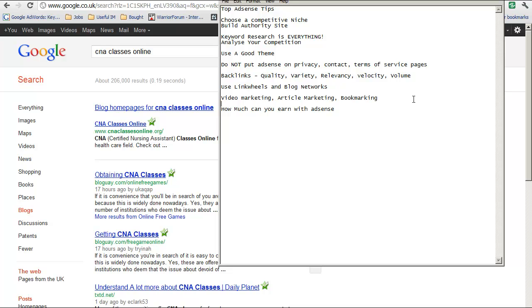Now, one of the biggest questions I find when I'm talking about AdSense is, how much can you earn with AdSense as a publisher? What we know from Google is that if they are charging $1 per click, for example, then they will pay 68% to the publisher. That's what Google has said. So that would leave you 0.68, right?